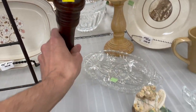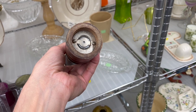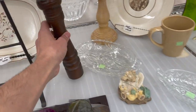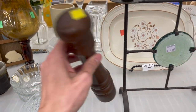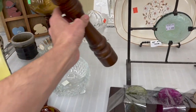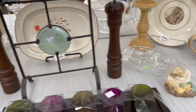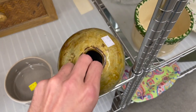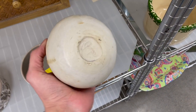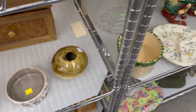These, pepper grinders. I'm surprised that's not marked. It's a nice wood. Let me see. How much is that? $5.99 for the pair. That's not too bad. We have this pottery down here. That's just a hobbyist. Yeah. See how off-center that is.